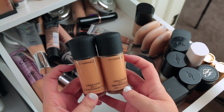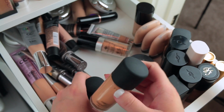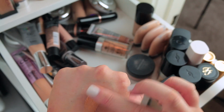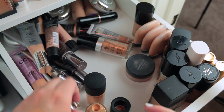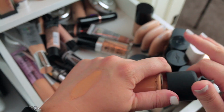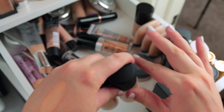I've held on to it a little bit just because this particular foundation, not these bottles necessarily, is just so nostalgic. I love the way they smell. I don't know, the shade, do you see that? It's just very, very, very yellow. So I'm not going to be keeping those. These oxidized pretty badly and went very orangey, so these are going to be going away.